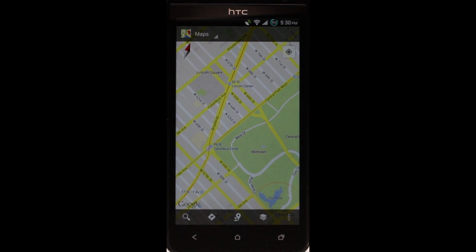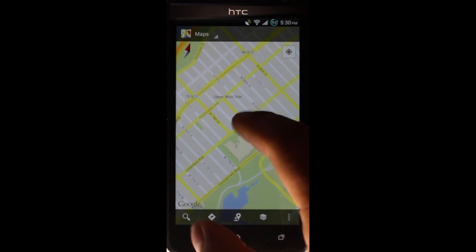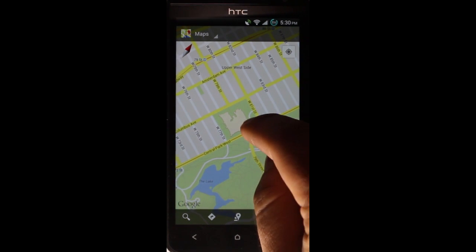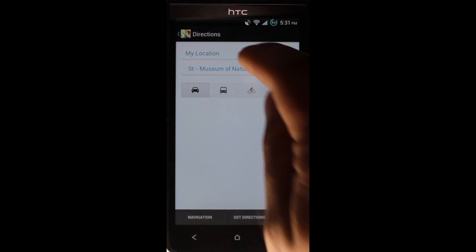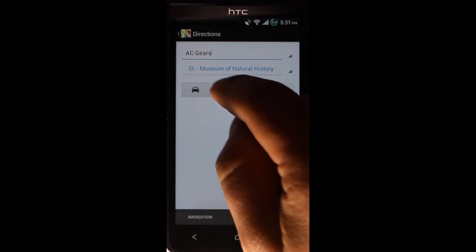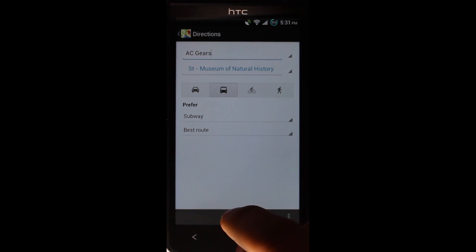But say you just don't want to deal with navigating the lines or whatever. Let's say I am over here near the Natural History Museum, so I will zoom in there. So that's the Natural History Museum, and let's say I want directions from there. So let's say I want to get from AC Gears, which is a really cool store in New York that you should check out if you're ever in the area, to the Natural History Museum. Select this little guy, and then go to Subway, and then get directions.